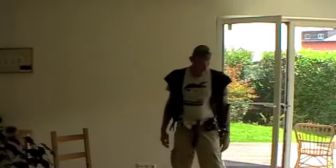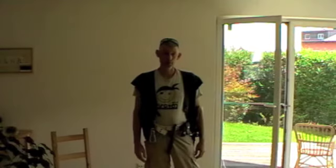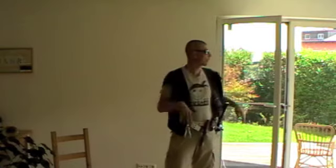So on top of that I will have my anti-zombie gear, which I will show. That is the additional gear I would wear if the zombie apocalypse were upon us, right? Starting from head going down to toe. First of all I would wear my cool sunglasses because you never know when you need cool sunglasses.